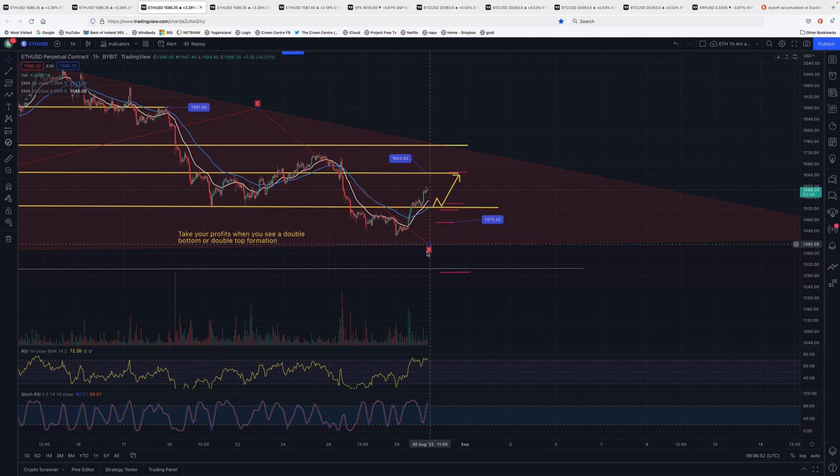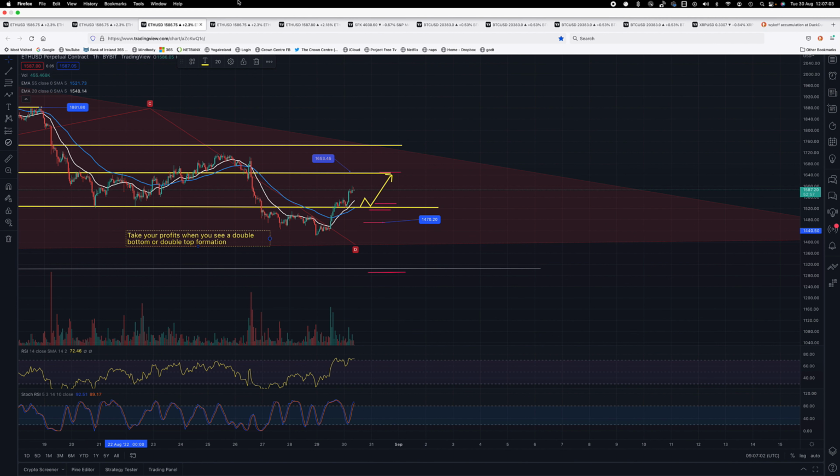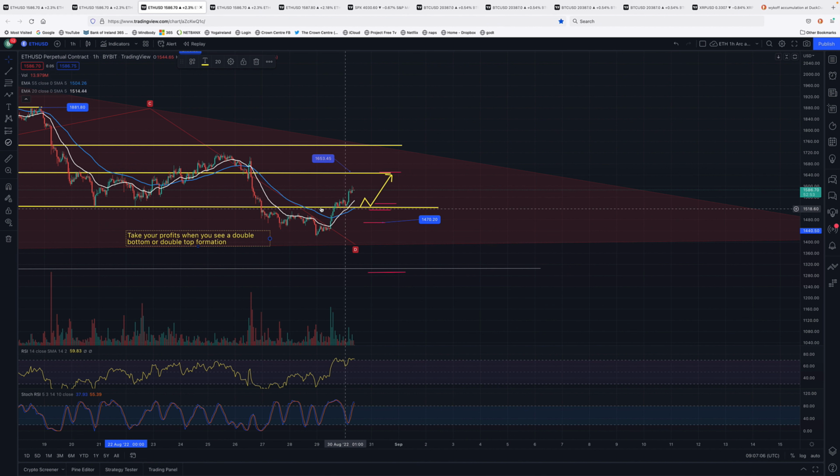So do follow the trades, and when you're longing and you see a double top formation, for instance here, I would take profits, wait for the retrace, and get back in if support is being held. Because this is what Ethereum did last night: it came back, it tested, it held the 1 hour, it held another hour candle above the resistance line. Looks great for another lift.